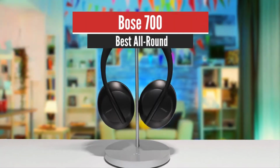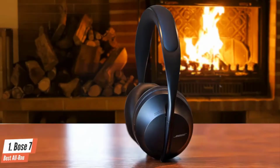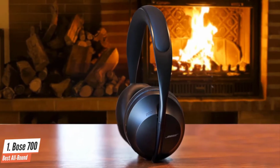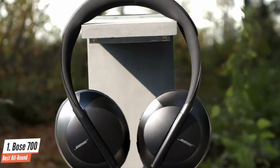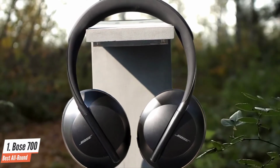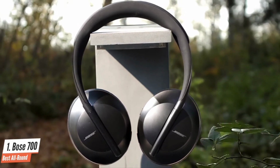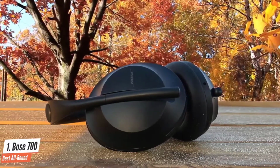Number 1. Bose 700. Best all-round. The best option in the market when it comes to noise-cancelling headphones is the Bose 700 without any compromise. These headphones, unlike the QC35-2s, are more tastefully designed and better pleasing to the eye. But they're not just a pretty face, as they have superb sound performance, the best noise cancellation in the business, good battery life, and so much more. Bose has done it again.